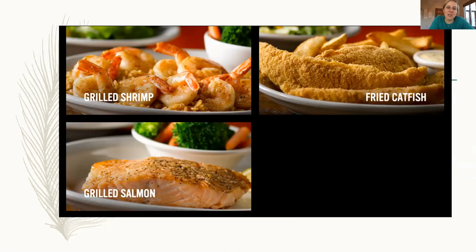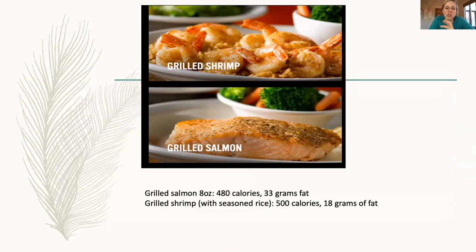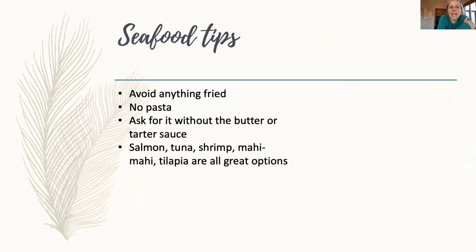So, some seafood options: fried catfish, grilled salmon, and grilled shrimp. These two are about the same. So grilled shrimp and grilled salmon are great options. 8 ounces of the grilled salmon is 480 calories, 33 grams of good fat. Grilled shrimp with seasoned rice is about 500 calories. So you could do either one of those. And you can see they're paired with vegetables, so that would be a great meal combination for you. If you're going to do seafood, I would avoid anything fried.